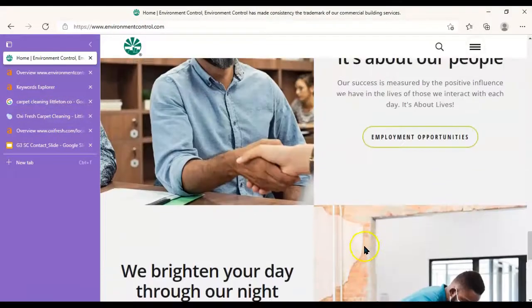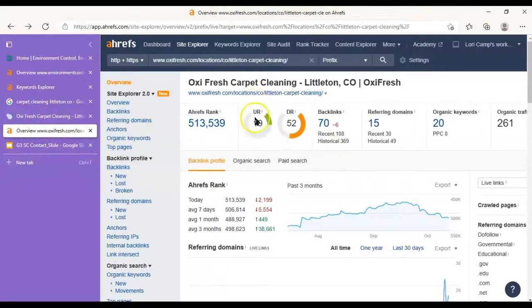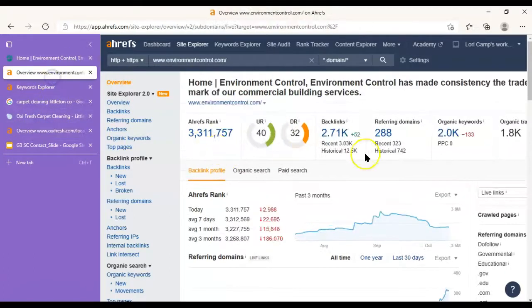Okay, so first, before I show you the keywords, this is the tool I use to do my keyword research. I also use it to get an in-depth look into how a website's performing. It gives me some key metrics that I think are very important. These are actually quite impressive scores. Your UR score is 40 out of 100, and this is very impressive. Your DR score is 32. These are good. Your top performing competitor has a UR score of 19 and a DR of 52, just in general, not for a specific keyword.